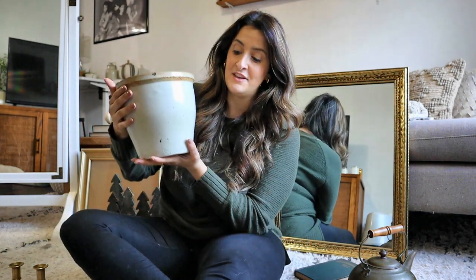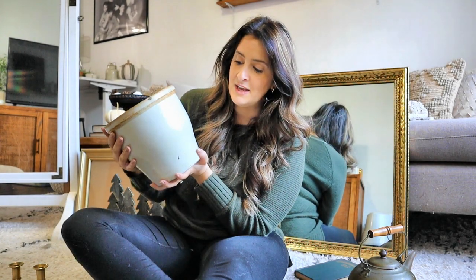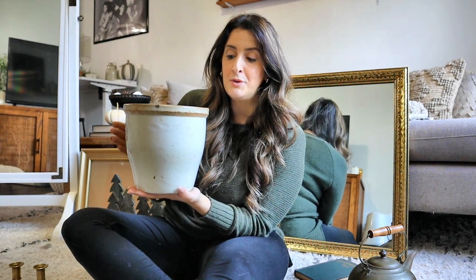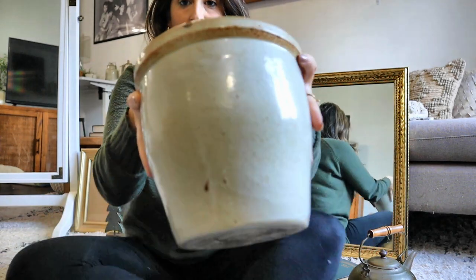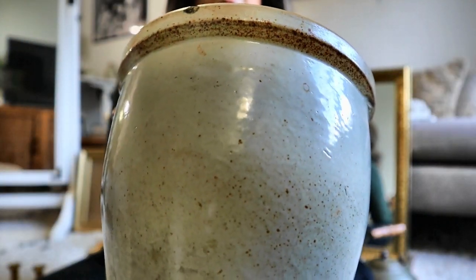Okay, next is this crock, and these stoneware crocks have been so expensive lately. I'm seeing them go for $20, $25, $30, and this one isn't huge. It's a pretty good size, but I'm just not willing to pay that for one of these personally. If you love them and you're willing to, more power to ya. But luckily for me, this one was only $10. And that was definitely a price I was willing to pay. I like the detailing underneath. And let me see if I can come in here and show you a little better. I like the details here.